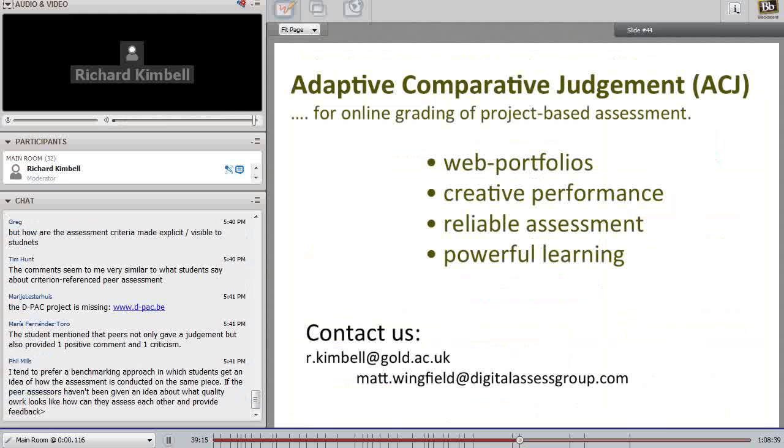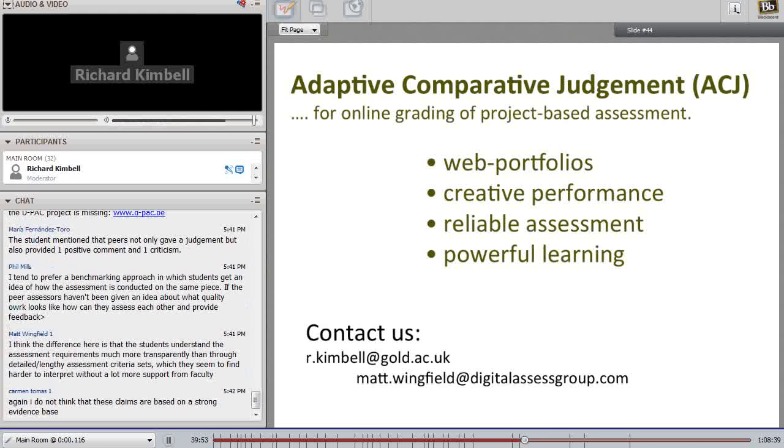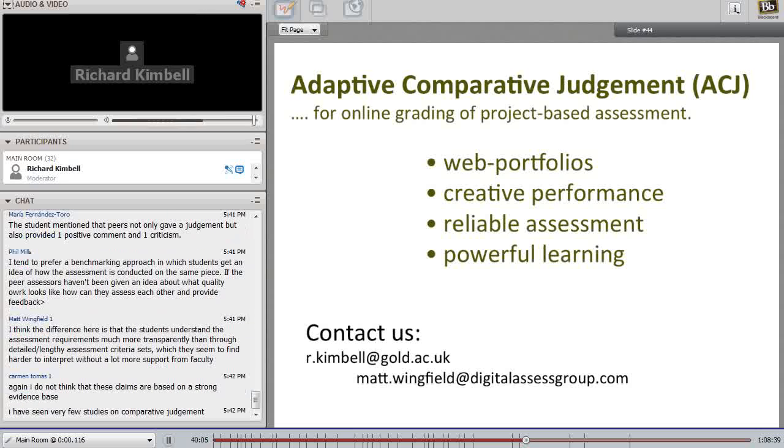So really, what I've been trying to share with you is the idea of assessment, particularly in performance domains, where portfolios are the standard means for doing this. First of all, it's about the creation of web portfolios and how they can be used to capture creative performance, and how you can then move to reliable assessment using comparative judgment, adaptive comparative judgment, and how the spin-off from that leads you into the value of formative assessment, assessment for learning to improve students' performance. So if you're interested in any or all of that, do by all means email me or Matt at Digital Assess, and I'll try to deal with some of the questions that emerged.